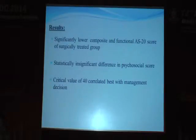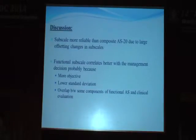A statistically insignificant difference was seen in the psychosocial score, and a critical value of 40 correlated best with the management decision. Thus, the functional subscale correlates better than the composite scores, maybe because the functional score is more objective and has a lower standard deviation.